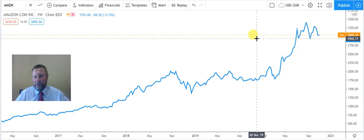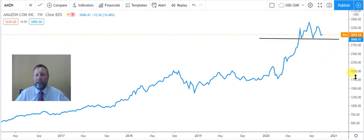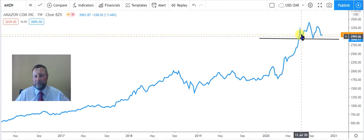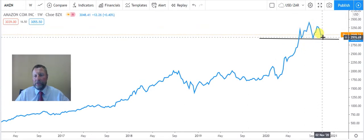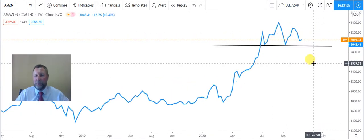Let's just have a look here. What I see is a head and shoulders formation. There's the left shoulder. There's the head. And there's the right shoulder. We're busy forming the right shoulder. And where's the neckline? 2,931. Babu, I'll be nervous.